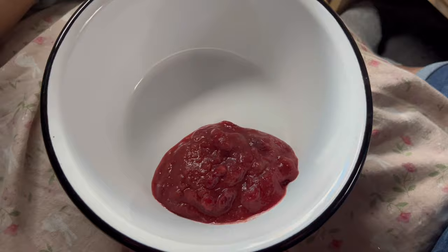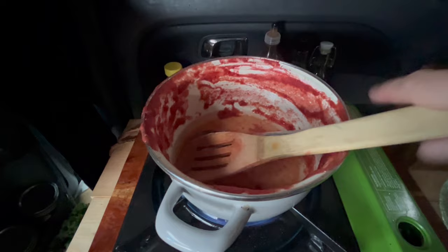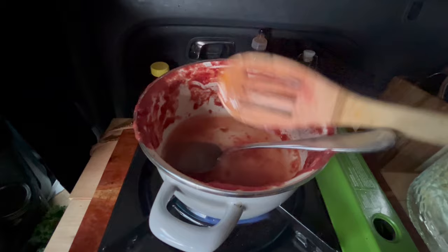Yum. First, I got to wash this out. So I put a little bit of water in there. I'm going to heat it up, and with that little bit of water, I can wipe down the edges with a paper towel.